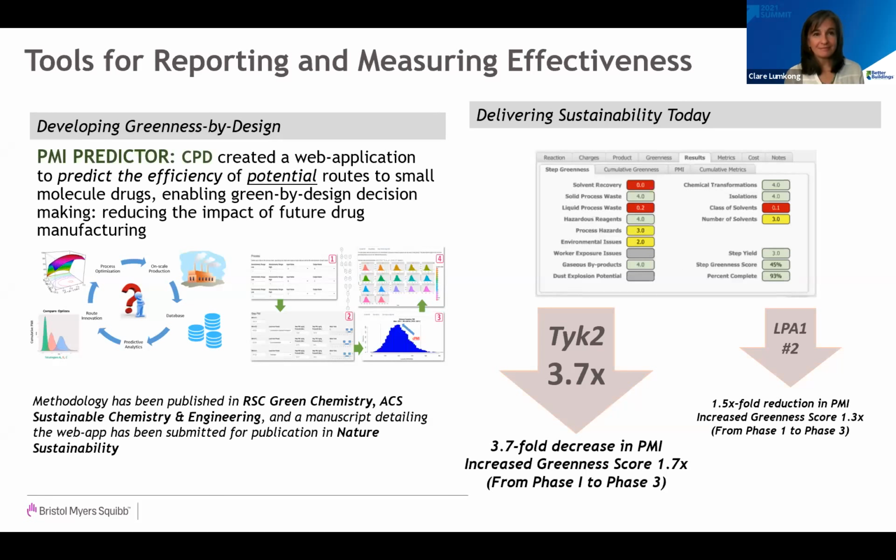Thank you. Just as a reminder, in the last slide we looked at the criteria that went into the greenest score of materials incorporated in that process mass intensity calculation. This is a snapshot of the web-based tool that we have and the output of that PMI Predictor. It calculates and predicts the potential route and outcomes for small molecule reactions, and it's a powerful tool that is utilized tremendously by the team. On the right, you can see the dashboard output for one of our drugs when it was in the development process.